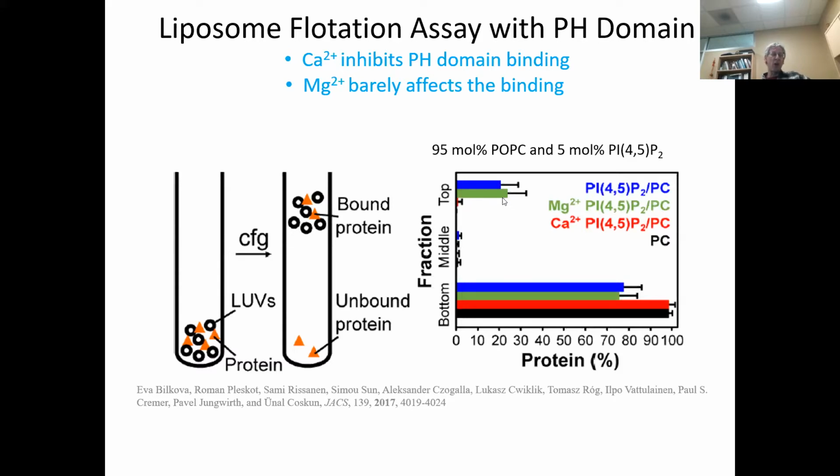If we take, instead of a millimolar magnesium chloride, a millimolar calcium chloride, and run the otherwise exact same assay again, what you find is that there's no top fraction. You can see the bottom fraction here. If you compare the green to the red, you have all of your proteins end up being centrifuged to the bottom. None are with the lipid vesicles here on the top. You can run one final assay, and that is with just PC vesicles with no PI45P2. So if you don't have this particular lipid that binds to this PH domain, then all of the PH domains will go to the bottom.